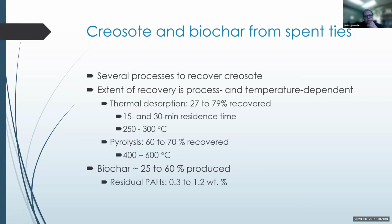So there are different ways to recover creosote from spent ties, and the extent of recovery of creosote depends on the process used and the temperature that has been used during the process. So there are at least 2 of them that have been used. One is thermal desorption, in which 20 to 70% of the creosote is recovered. For thermal desorption, between 15 to 30 minute residence times are used, and temperatures from 250 to 300 degrees Celsius.